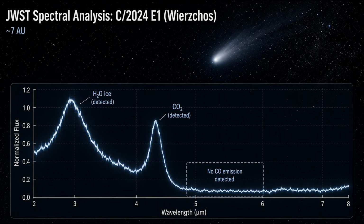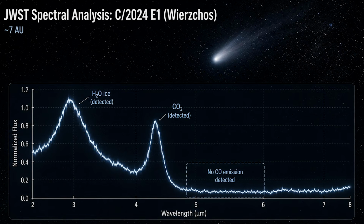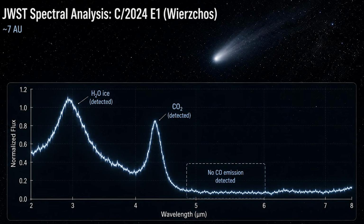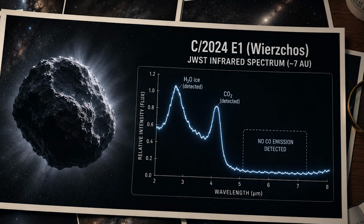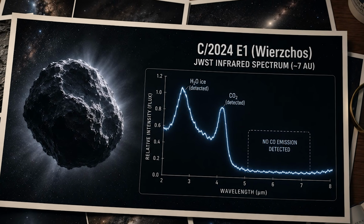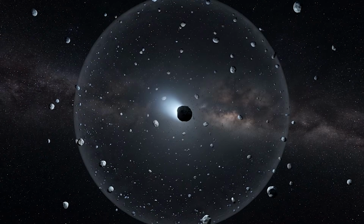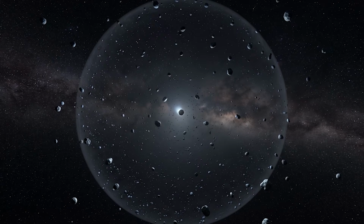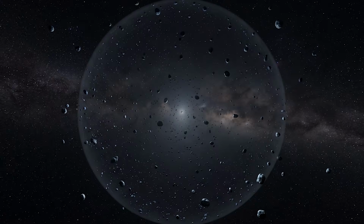The surprise wasn't what Webb detected. It was what it didn't. Alongside water ice and carbon dioxide, there was no sign of carbon monoxide, even though carbon monoxide turns to gas at even lower temperatures and should have escaped first. Its absence suggests the comet may have lost its near-surface carbon monoxide very early in its history, before it was flung into the Oort Cloud.